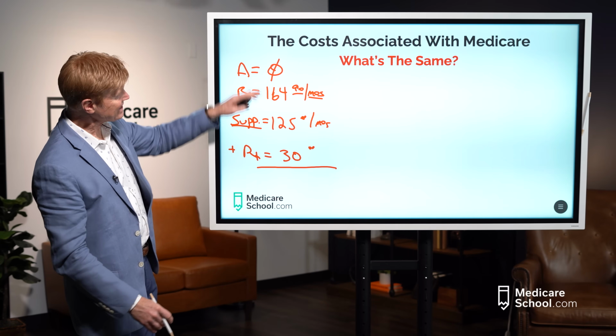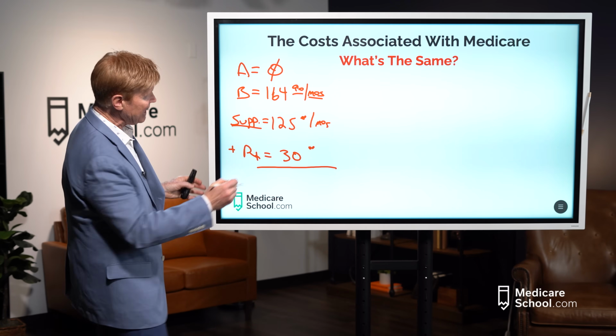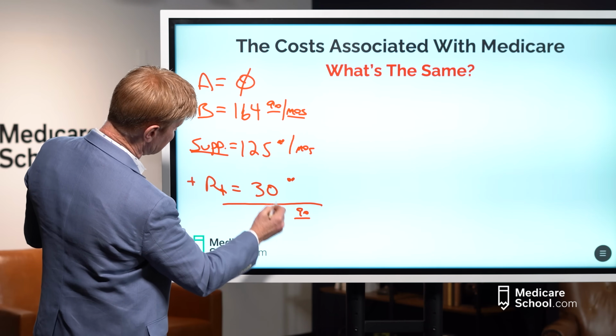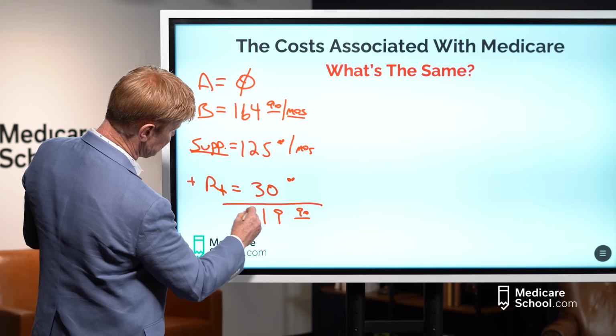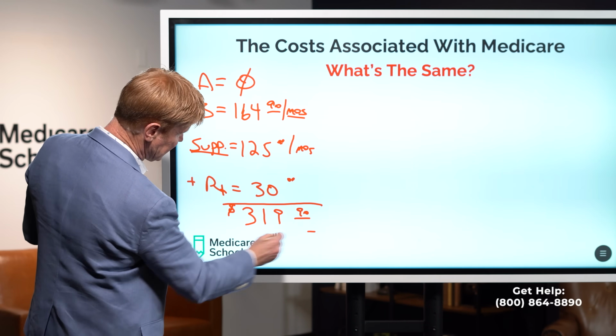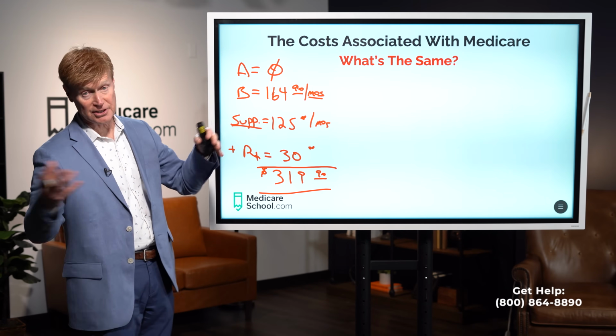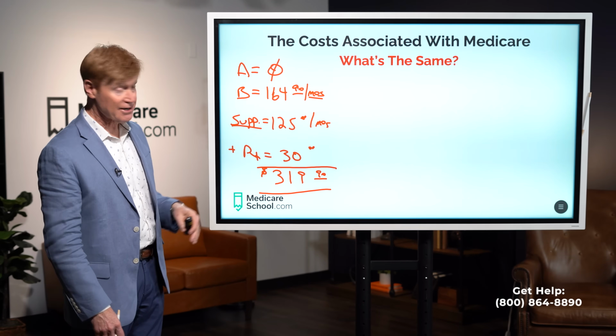As we add these together, these are going to be fixed costs. So let's do that. We've got 90 cents here, we've got 9, we have 5, we have 1, and we have 3. So in this scenario, we have $319.90 in fixed cost premium. We paid Medicare, our supplemental plan, of course, to get rid of the gaps, and our drug plan.